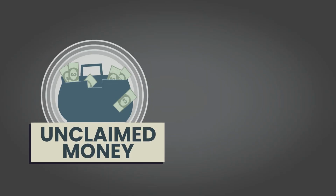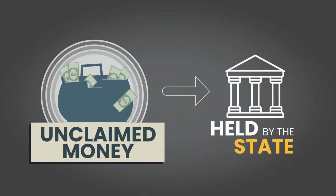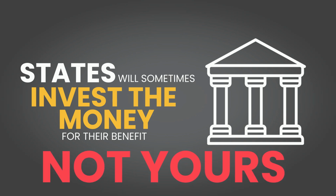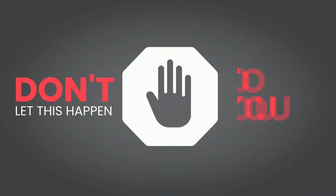When money goes unclaimed, the funds get held by the state until someone comes looking for them. But states will sometimes invest the money for the state's benefit, not yours. Don't let this happen to you.